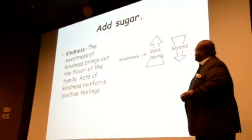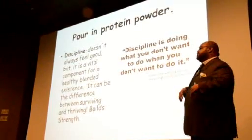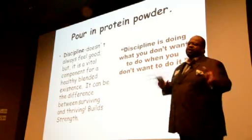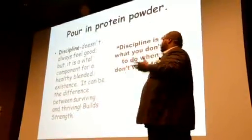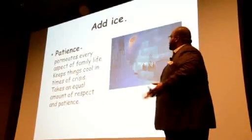Next, pour a little protein powder. That's discipline. While it doesn't always feel good and you really hate to do it, it can make the difference between thriving and just surviving in a family. It helps to build strength, so it brings health to the smoothie.